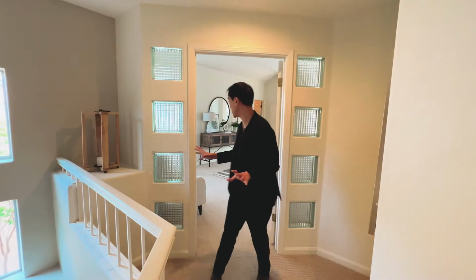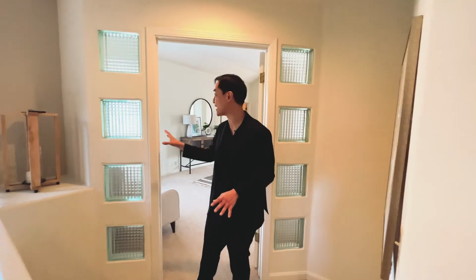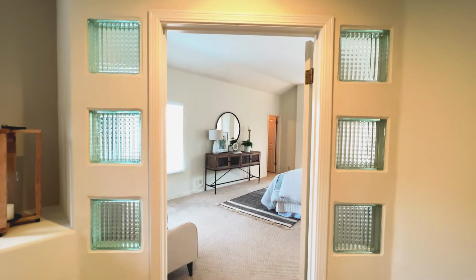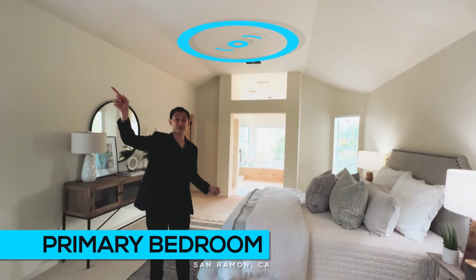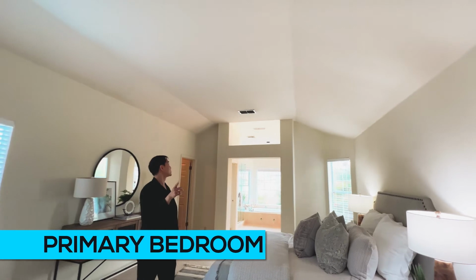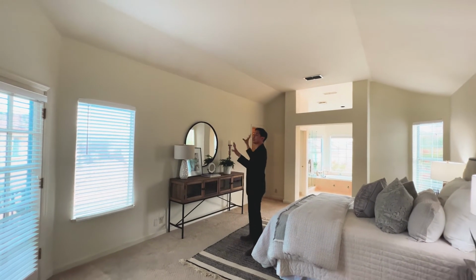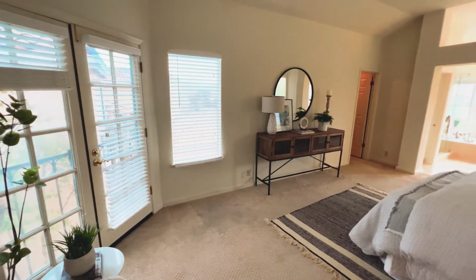Look at this master bedroom. Look at the glass tiles on the entryway. I've seen this before, the glass tiles and the double doors. Oh, this is a single door, that's okay. Once again, diagonal walls. Look at the ceiling in this room. I thought coffered ceilings were cool, geometric ceilings. This thing has all these shapes, it's just beyond me.